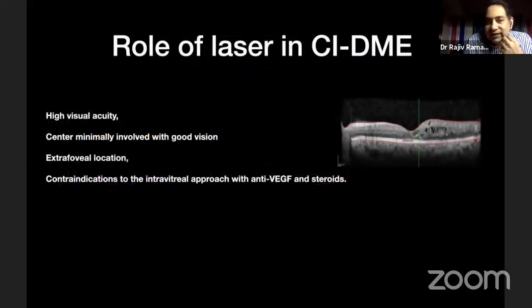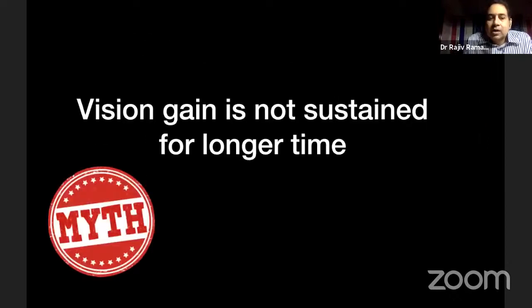So what is the role of laser in center-involving DME? Usually we talk about non-center-involving, where it is definitely important. Especially if there's good visual acuity, you can still sometimes think of it, or in minimally center-involving DME with good vision, or extrafoveal location, or contraindication to the intravitreal approach of anti-VEGF or steroid. When you cannot give those, probably you can think of laser.